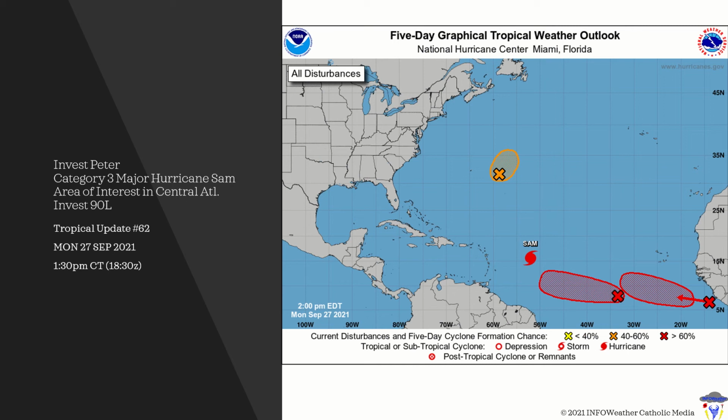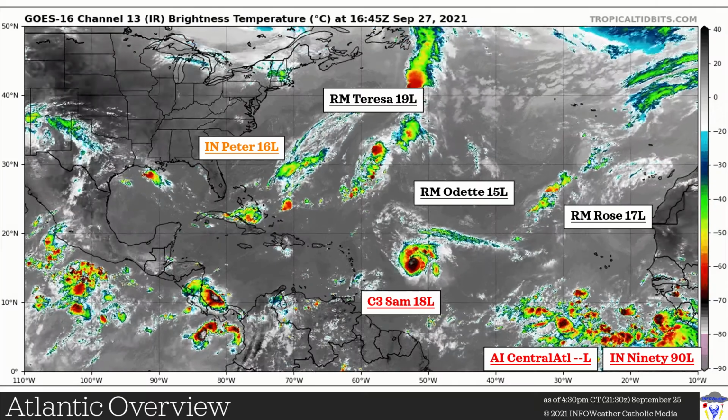Hello, everybody. Welcome back. Tropical update number 62 on Invest Peter, Category 3 Major Hurricane Sam, and an area of interest located in the Central Atlantic at Invest 90L. Let's get into it. First, we're going to talk about the general overview here.